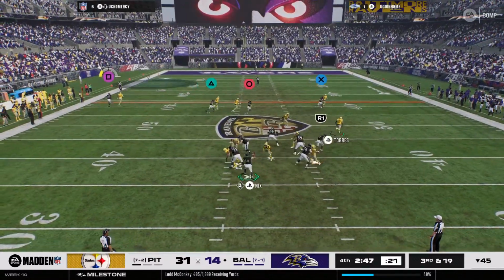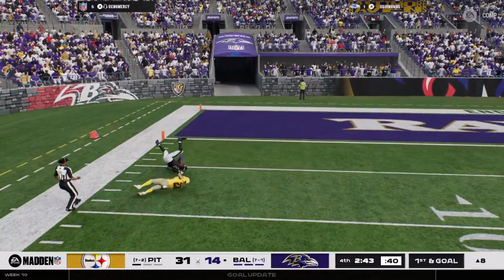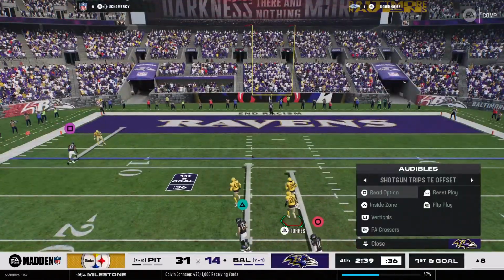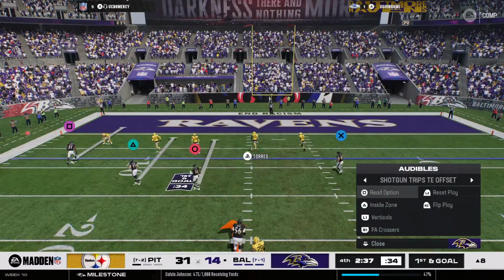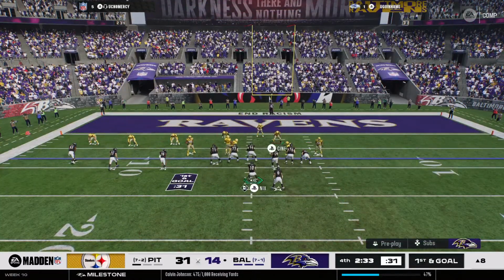From the shotgun, here's Nix. Again, working deep downfield. And they bring him down there, but it is inside the 10. It is going to be first and goal. First and goal at the 8-yard line.